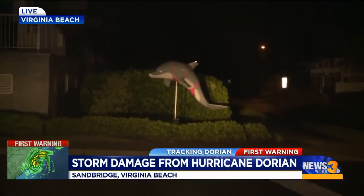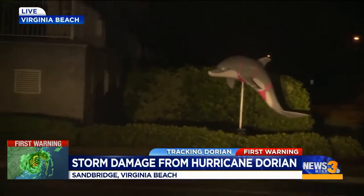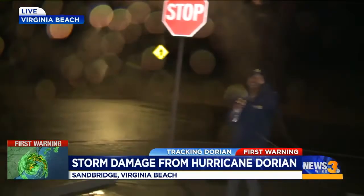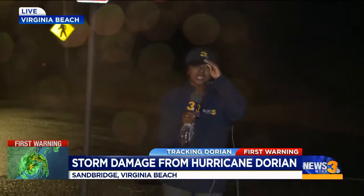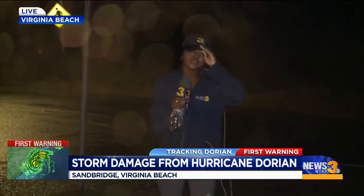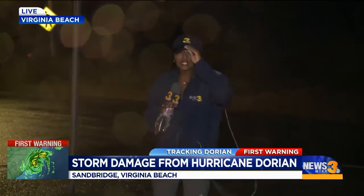We know that all visitors and residents here in the Sandbridge section of Virginia Beach are all under a mandatory evacuation order, and now that these elements are really starting, I can understand why. That evacuation order was issued around 6 o'clock last night. We spoke with a lot of residents and visitors here in this area. Visitors say they had to actually cut their vacation short, and some residents say they're going to stick this thing out and wait until the storm passes.